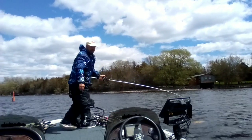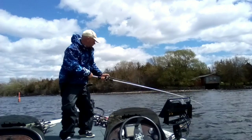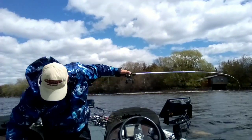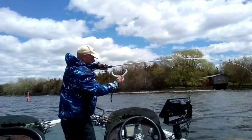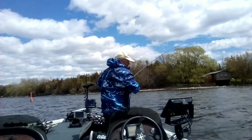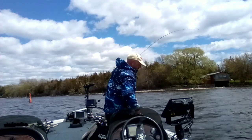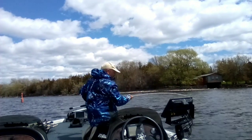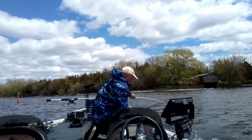Oh, it's a massive, massive sheep's head. Just huge. I wonder if we can land it with this. Oh, it's barely hooked. Barely hooked. Oh!